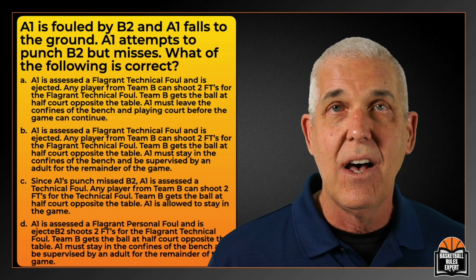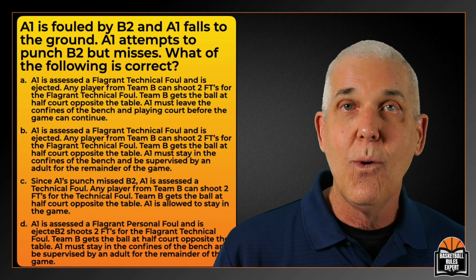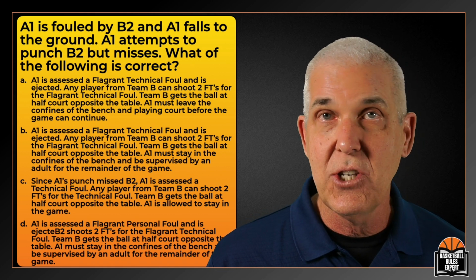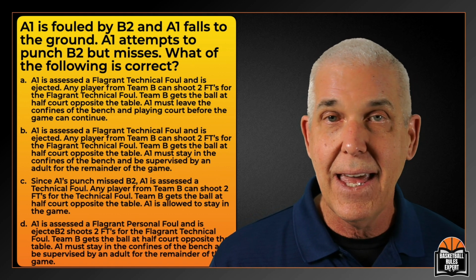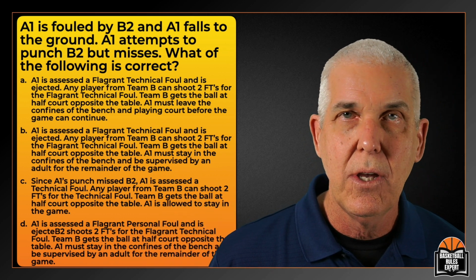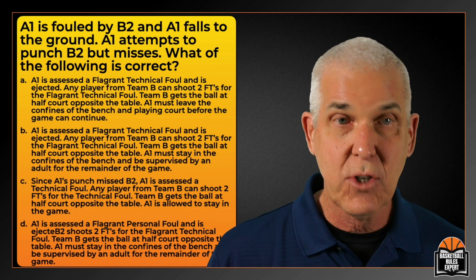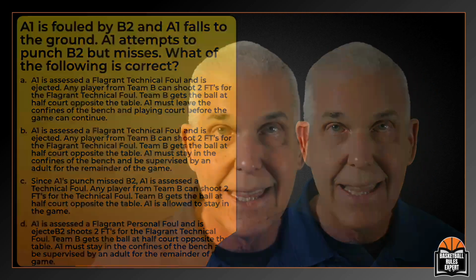That's a lot of words for a simple scenario. A1 is fouled. They are not appreciating that foul, and they fall to the ground. They attempt a punch, but it misses. What is correct? What do we have in this scenario? We have a player who has a fighting action. Throwing a punch is a fighting action. This occurs during a dead ball, right?